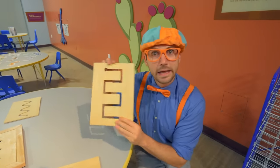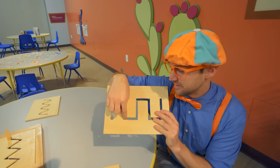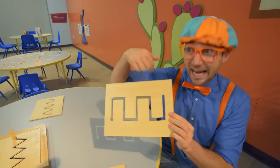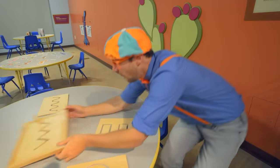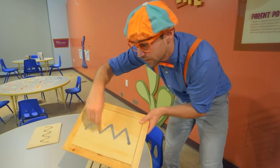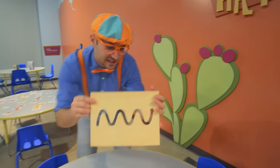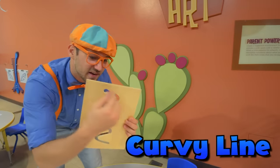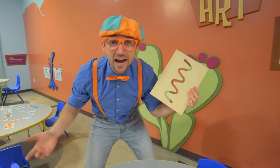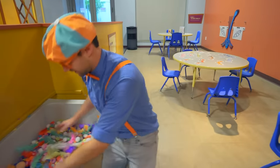Whoa, that's an interesting shape. Goes up, 90 degree turn, 90 degree turn, 90 degree turn, and so on. Oh, a zigzag. Whoa, and a curvy line. Kind of looks like a snake. Yeah, did you hear that? Like a rattlesnake.